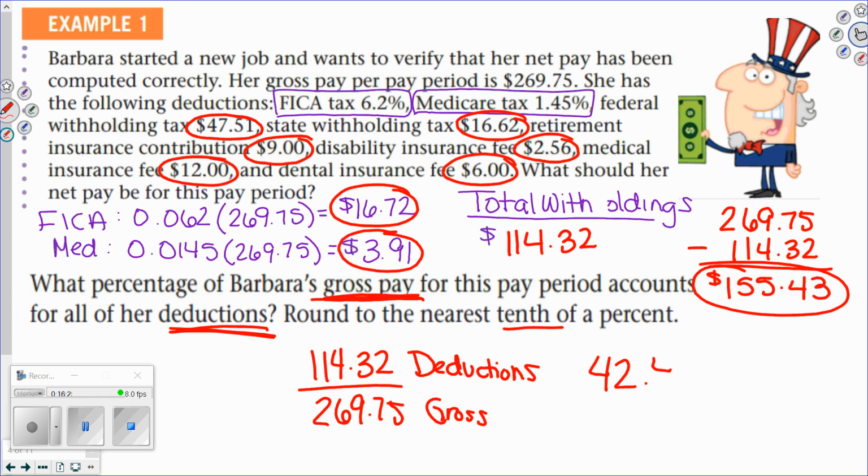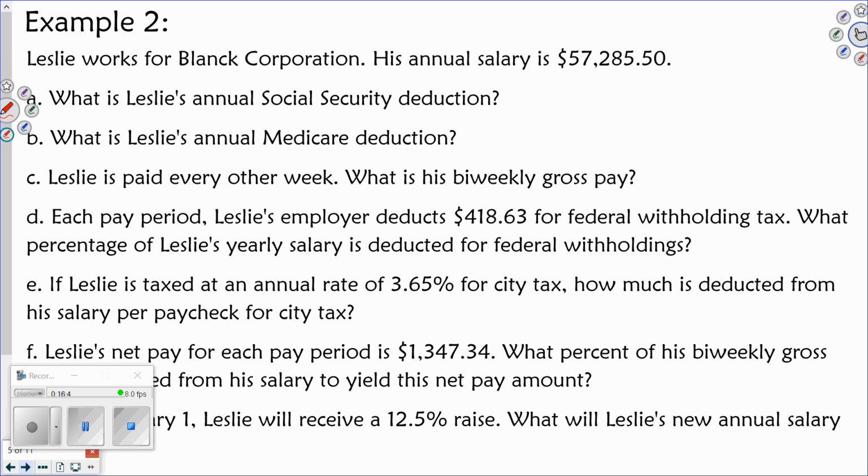42.4. So 42.4% was taken out. Yeah, that's disturbing. Yeah, it is. Welcome to being an adult.